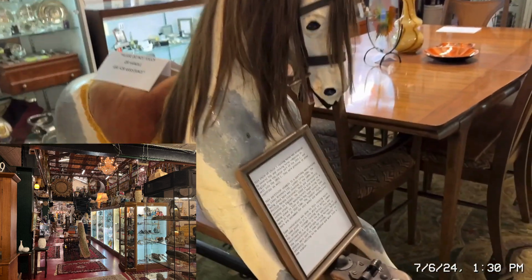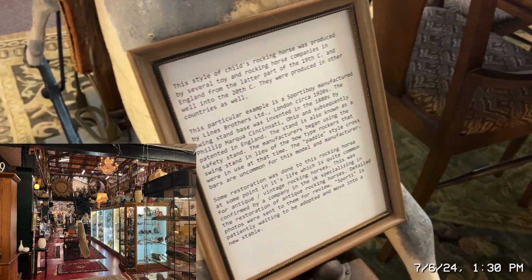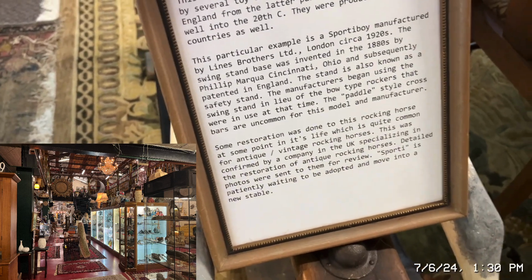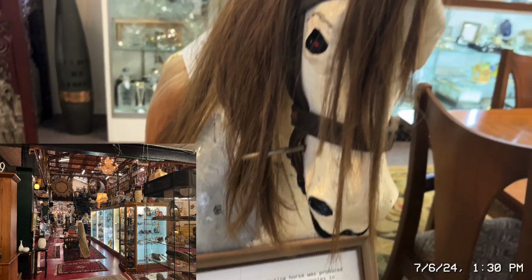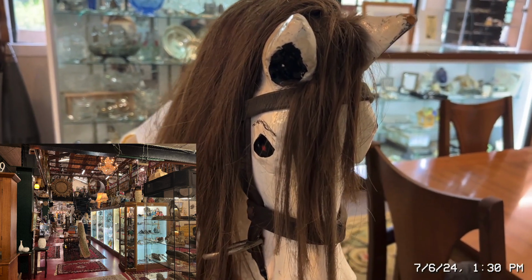Of course, it's got this horse right here. Child's Rocking Horse was produced by several toy rocking horse companies in the 19th century in England, and well into the 20th century they were produced in other countries as well. Some restoration was done to this rocking horse at some point in its life, which is quite common for antique vintage rocking horses.